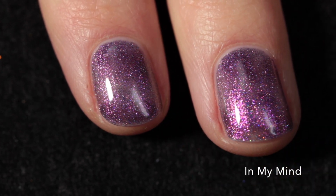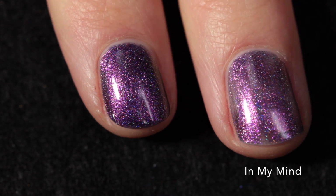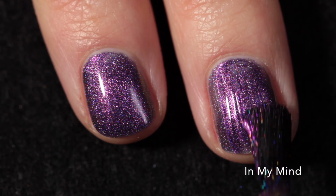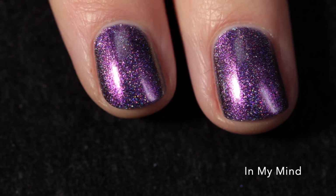There's also something about this polish that reminds me of a polish that was one of my favorites and the brand doesn't even exist anymore. So seeing a polish with this kind of finish just makes me very nostalgic and very happy to be able to have it in my collection again.